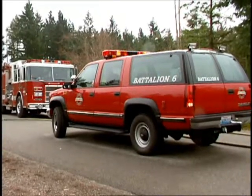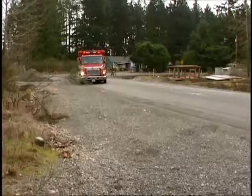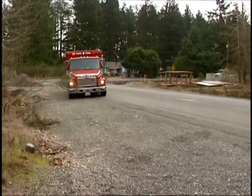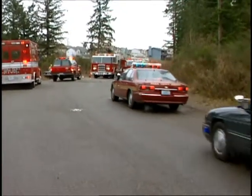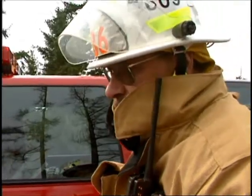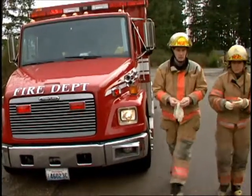The first due company for each type of apparatus and the incident commander will proceed directly to the scene. Later arriving units will park or stage at least 1 block away from the scene, facing their direction of travel. While in the staging area, they should not allow their path to the scene to become blocked. The incident commander may order the stage units to lay additional supply lines, send in personnel, or proceed to the scene and set up.